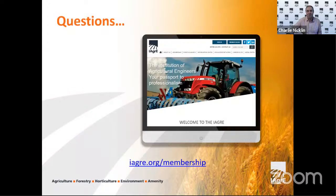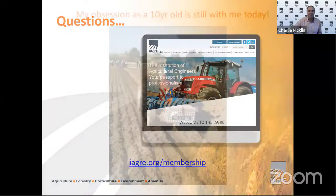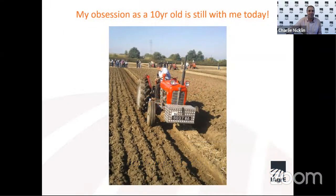Now, I did mention we were having a discussion about ploughing at the start, so I'll pop this slide back in, which is my obsession as a 10-year-old, still with me today. So that's my 1961 tractor at a local match, doing a bit of therapeutic ploughing. People with OCD probably quite like it because it's got lots of straight lines and things. So nice bit of stress relief for me.